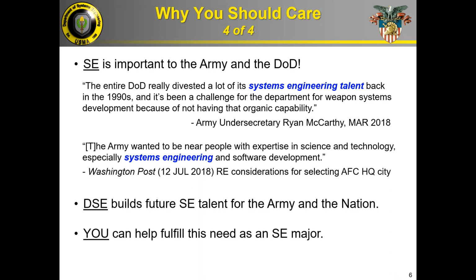Similarly, when Austin, Texas was recently selected as the headquarters for the Army's Futures Command, it was picked in part based on the availability of systems engineering talent. In sum, the Department of Systems Engineering plays a critical role in developing the systems engineering talent our Army and nation needs, and you can help fulfill this need as an SE Major.